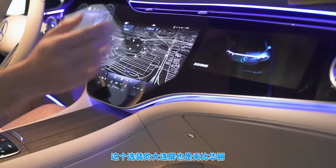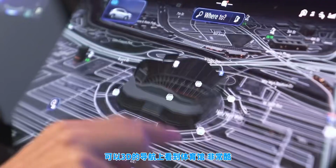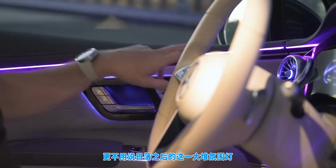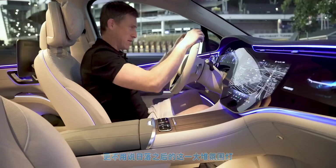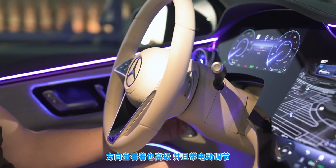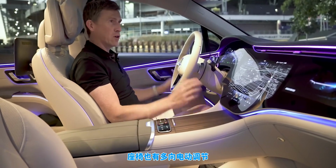This optional extra hyperscreen is absolutely gorgeous. I mean, look, you can see the stadium here on the 3D sat nav. That looks so cool. Looks really nice with the ambient lighting here as the sun's going down. The steering wheel feels expensive, and obviously it's electrically operated. There's also plenty of adjustment in the seats as well, so you can get a good view out.